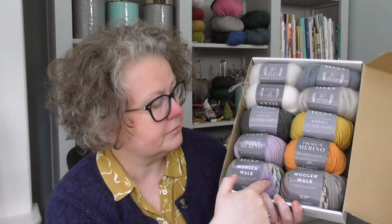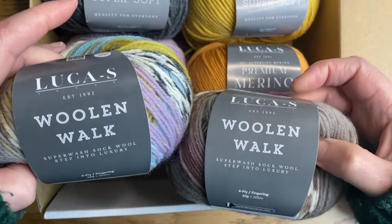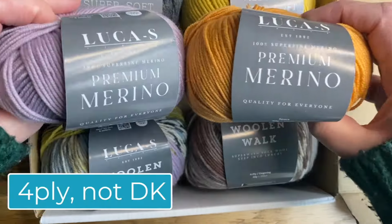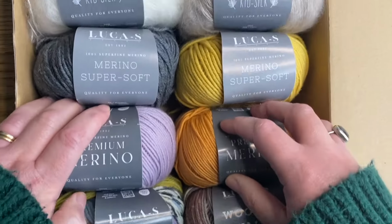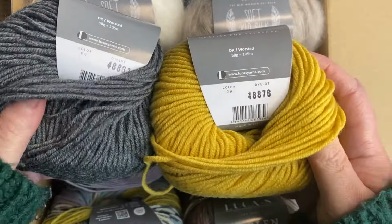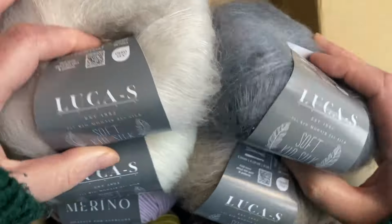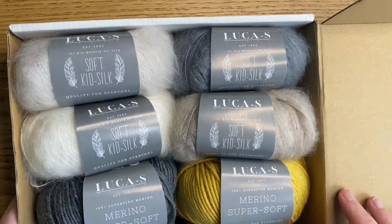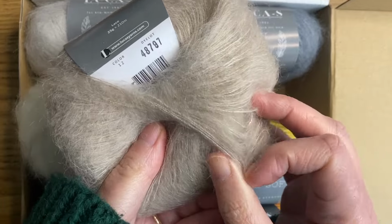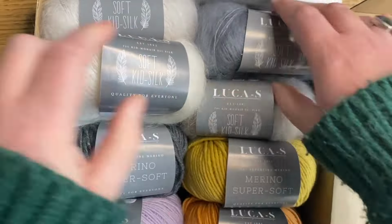We have sock yarn, which is multiple colours. We have a merino, which is a DK, which is a really nice soft merino yarn, and it says premium merino, and it is. It's so soft. Couldn't believe that. This is a super soft merino for Aran knitting as well. And then we have the kid silk. Now, it is unusual to find kid silk that doesn't have any polyamide in it, but this feels really sturdy, and it is just mohair and silk. So I'm actually really interested in knitting with that to see how it works out when I knit with it. So yeah, there are lots of yarns here.